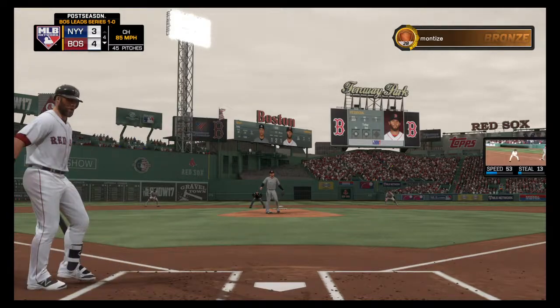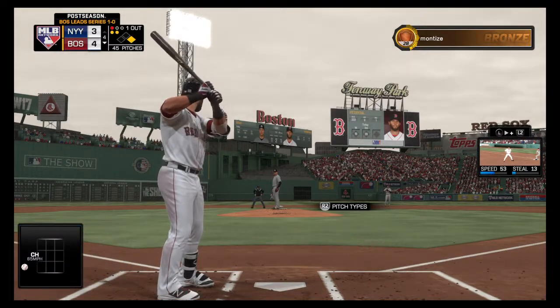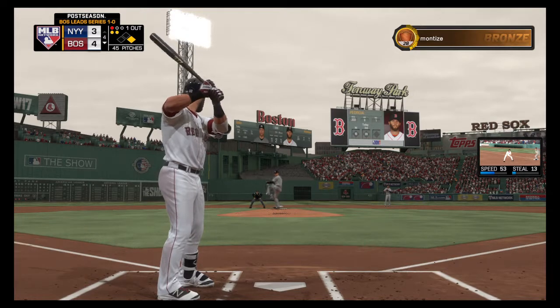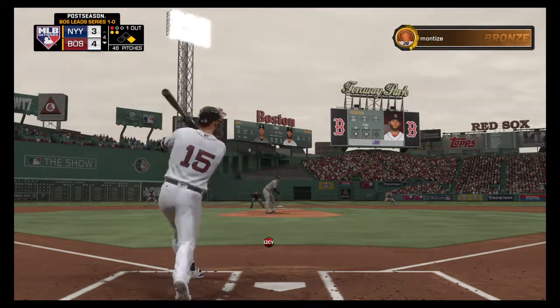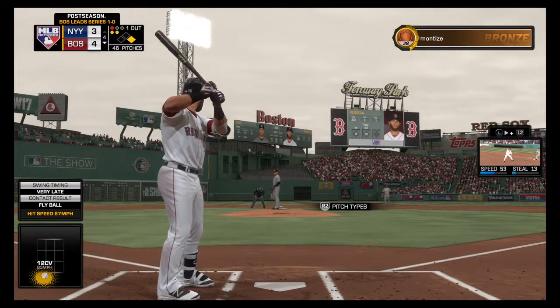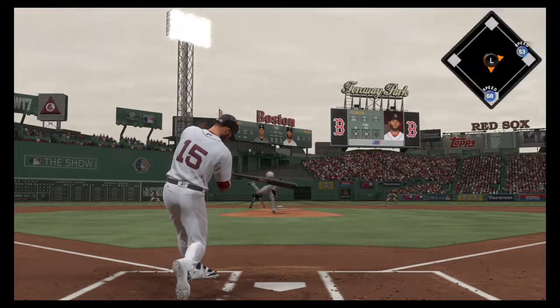And a changeup runs inside on him as he's got to back out of the way of that one. That was a changeup, so there really wasn't any intent behind it. Looked to me like it just slipped out of his hand a little bit. That'll happen sometimes because of the grip of that straight changeup. Working for the punch out and the offering.